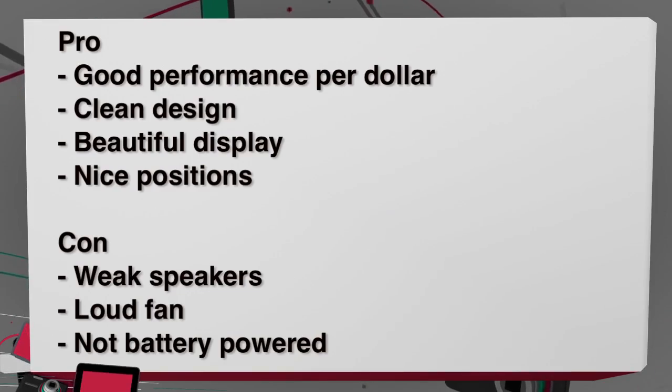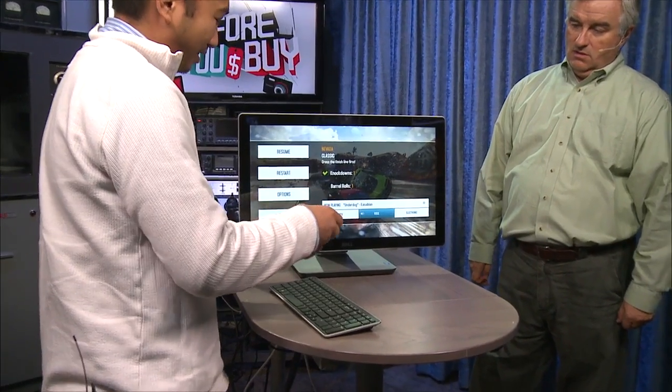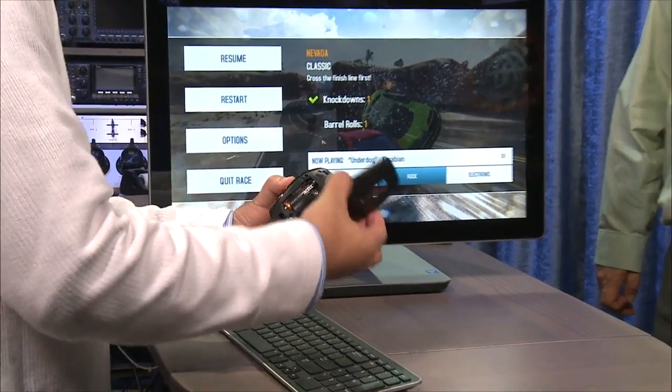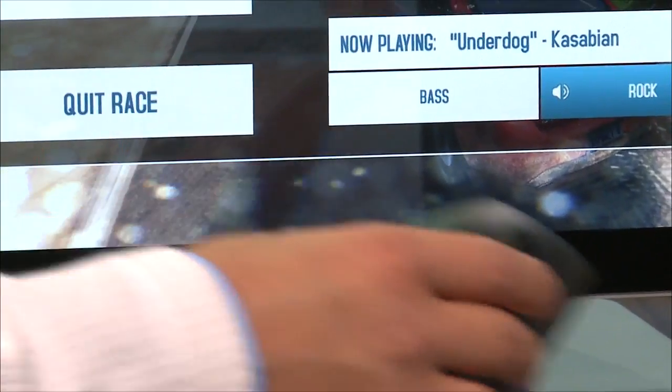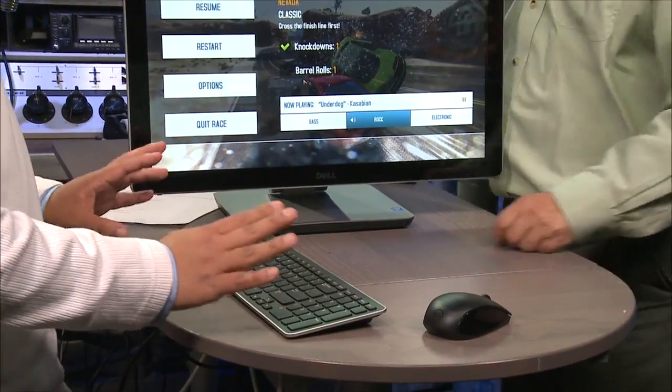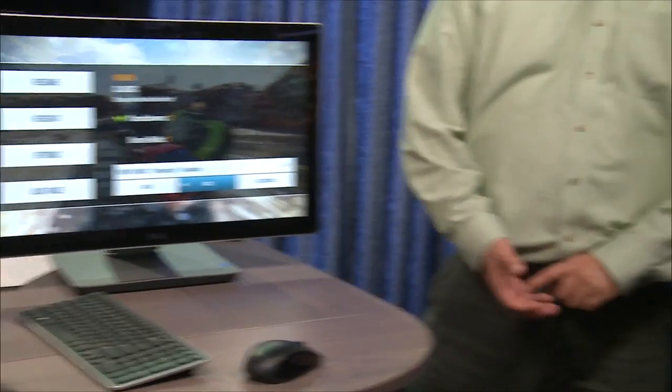Speakers. Right. Yeah. And here's another weird thing. Try powering up the mouse. Look at this. You actually have to open it up. Oh, that's weird. Yeah, it's a little weird. Okay. But other than that, it comes with a Dell keyboard and mouse. It's a no-frills keyboard and mouse, but it works well. It is a good performer.